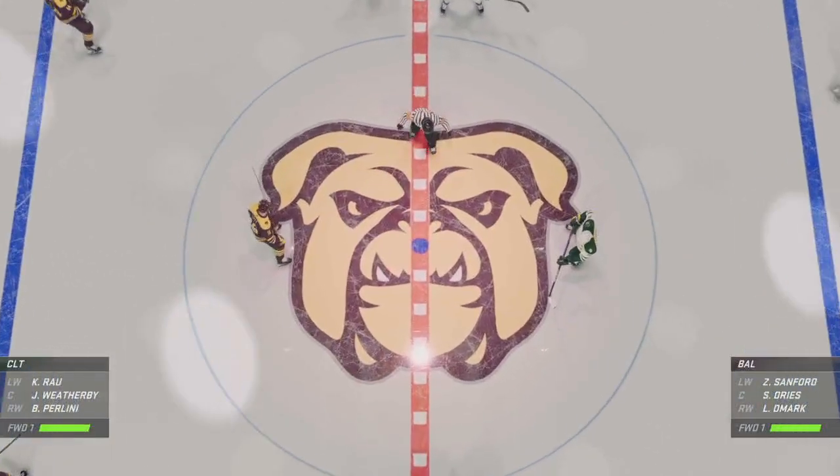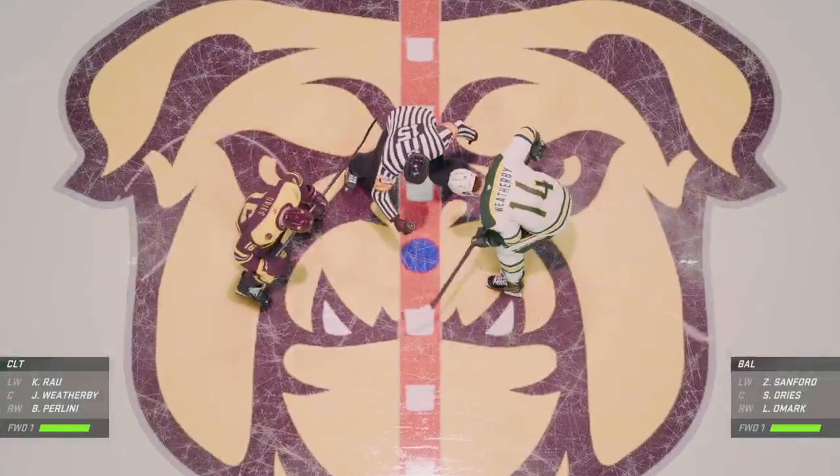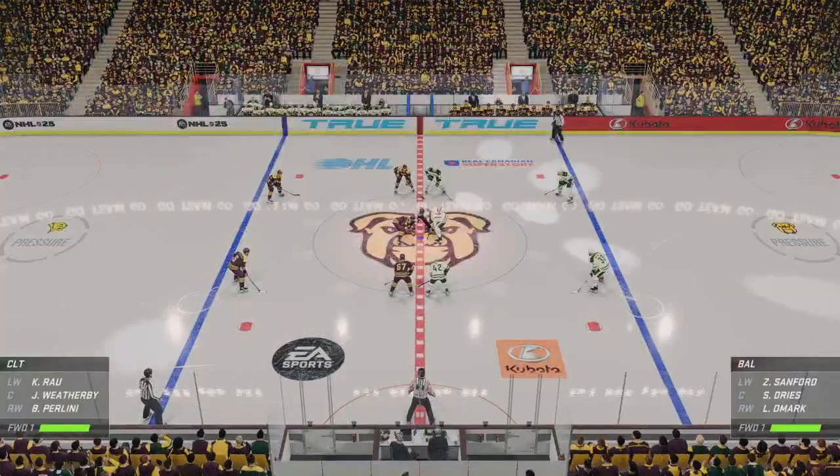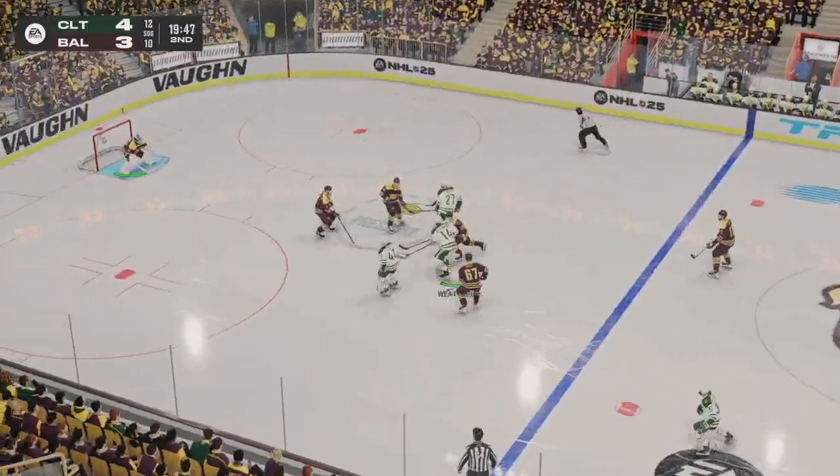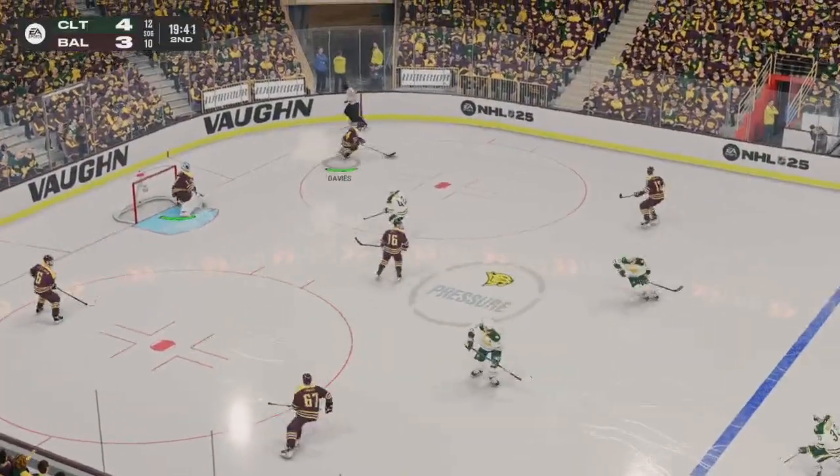Fans back in their seats. Teams are on the ice. They're ready to drop the puck here for period number 2. Well, already a high-scoring affair, and we've only played 20 minutes. Let's see if it continues here in the second.